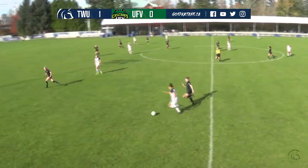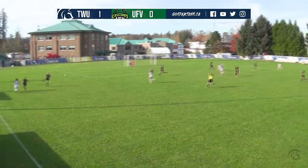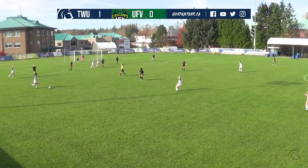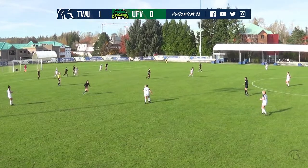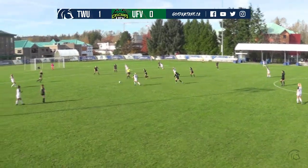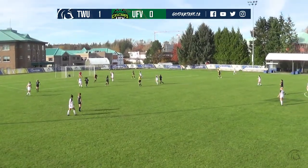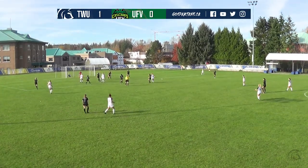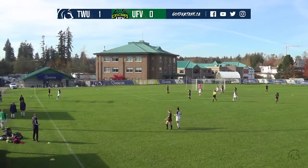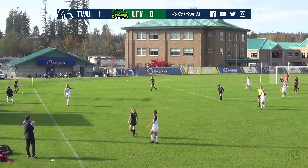Coy on a bit of a run. That cross comes all the way back to Coy as she plays it back for Vandenbrink. Back to Vandenbrink. Good pressure here from the Spartans right now. That went all the way into the box. Couple chances there, but nothing on goal, as it's deflected all the way out of play for a Spartans kick.